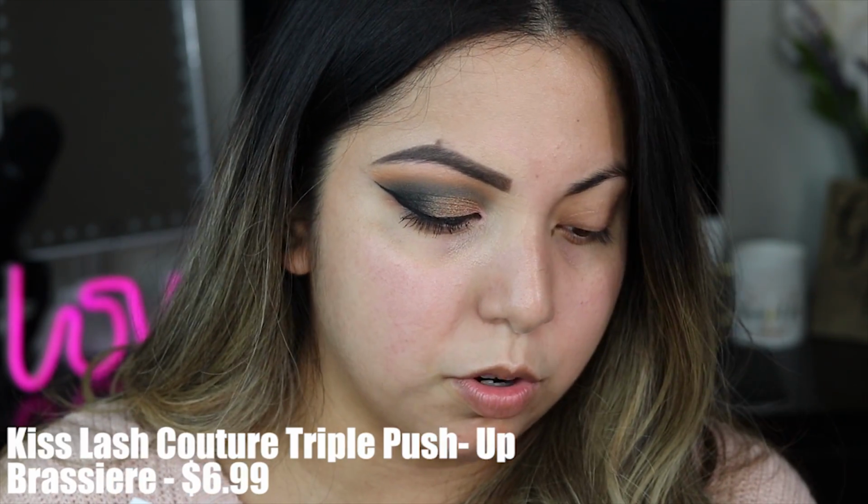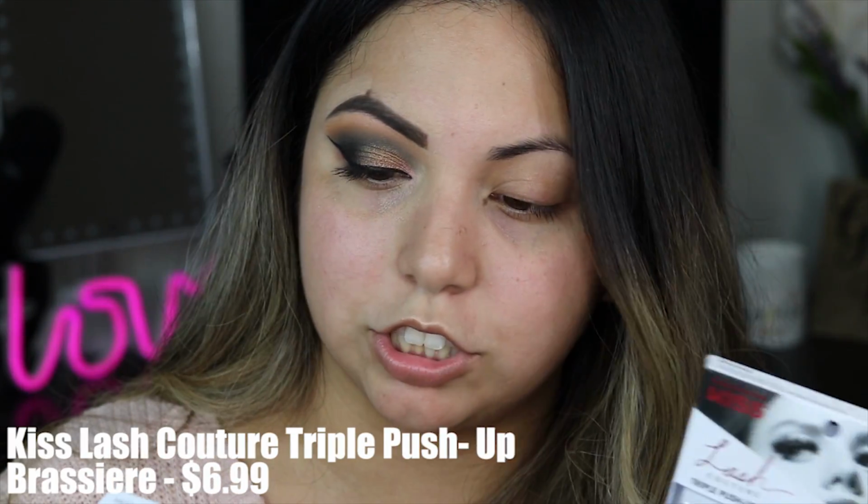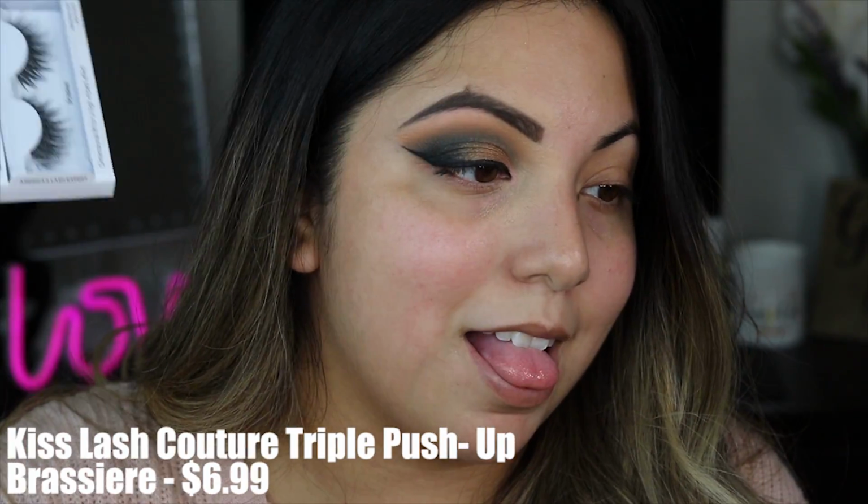I'm actually gonna go ahead and finish off this eye because now I wanna move on with the face. This is the Kiss Lash Couture Triple Push-Up Collection Brassiere. So I'm gonna be back, finish this eye, put on some lashes, and we're gonna go ahead and finish off our face, our under eyes, and all that good stuff.